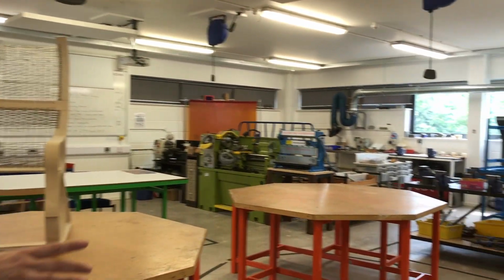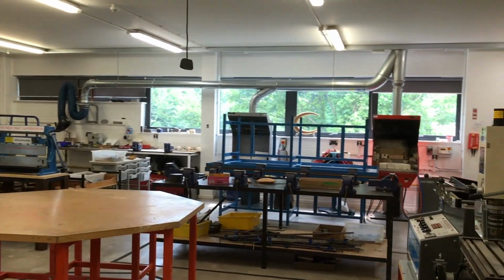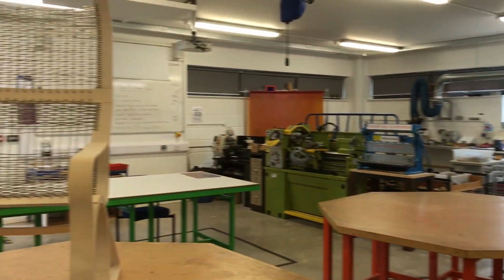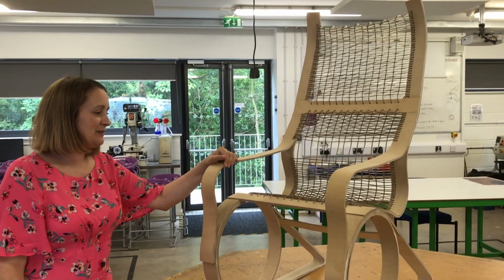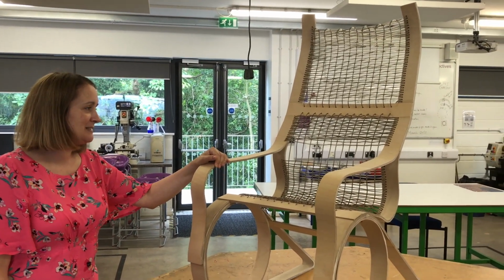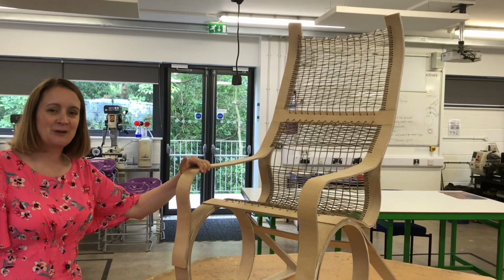So we are really kitted up. I just thought I'd draw your attention to a couple of things. We've got an A-level project set up. This is a year 13 project from last year, an amazing bit of work. This was all done with the vacuum bag.